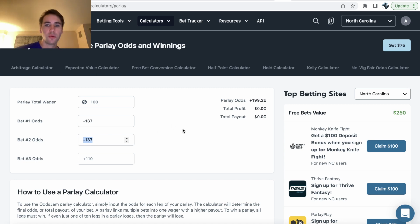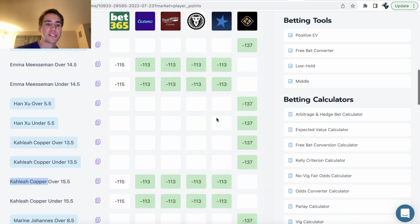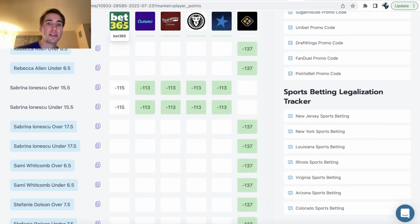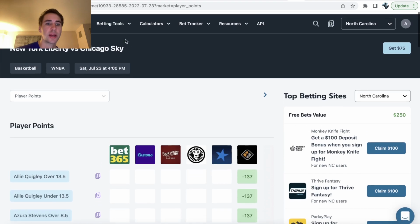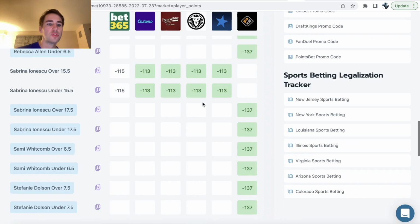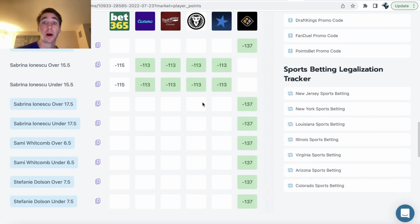Now that we know how PrizePicks works and how their payouts work, we can look for discrepancies between PrizePicks and the sportsbooks. There are a few sportsbooks on OddsJam, and I'm just browsing odds on the WNBA page. A few sportsbooks offer player prop odds for the WNBA aside from PrizePicks: Bet365, Casumo, 4Wins, Leo Vegas, and North Star Bets.